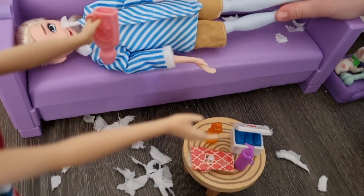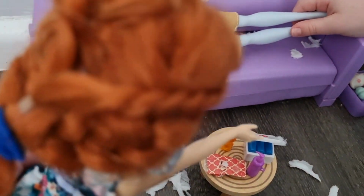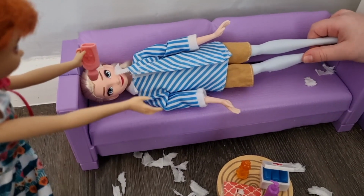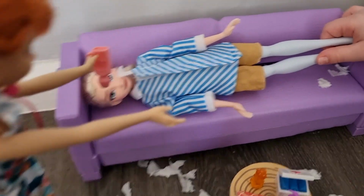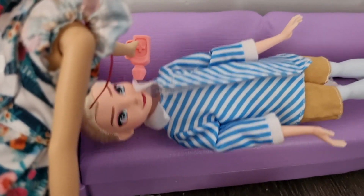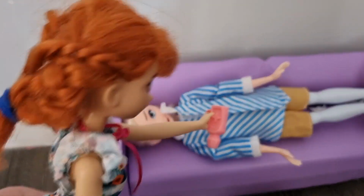Okay, I've brought some sanitizer and some more tissues because you've run out. And I bought you a first aid box because you didn't have one in your cupboard. Hey, did you bring my favorite strawberry medicine? Yes, that's what I got here. Also, take it. A little bit more. Good job. Not too much. That's enough. Yum.